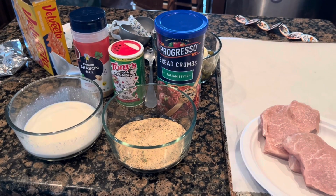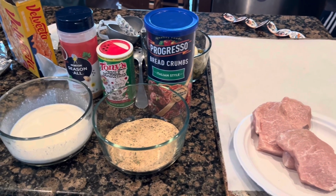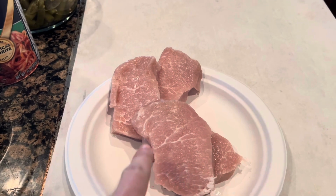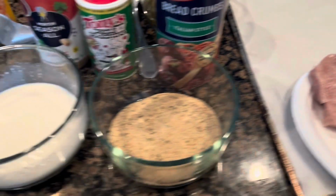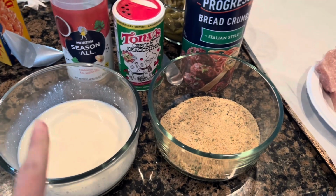Okay, so it is now Friday evening, March the 29th, and this is what we're going to have for dinner tonight. So I pulled out this package of 4 pork chops that I had in my deep freezer, and I'm going to bread 2 of them because my husband and I like them with the breading. The kids do not.